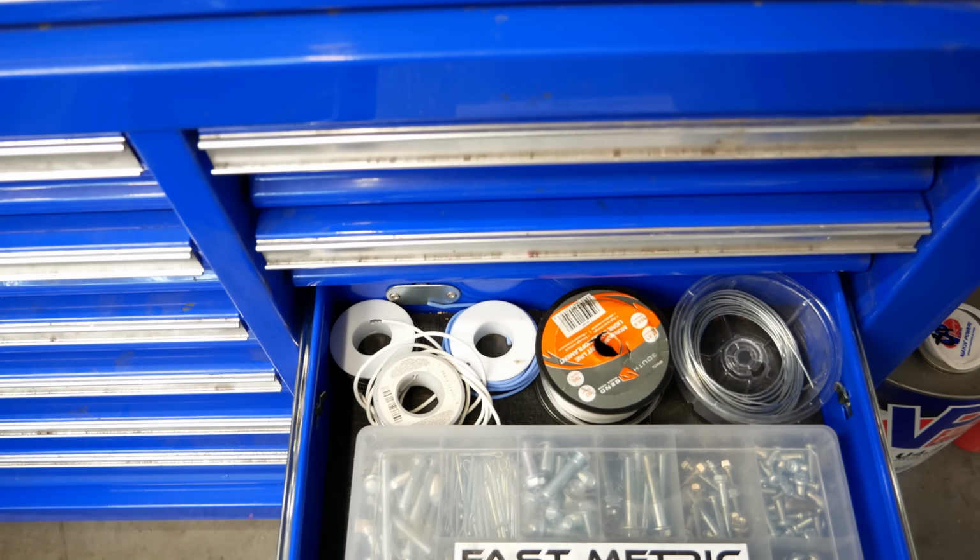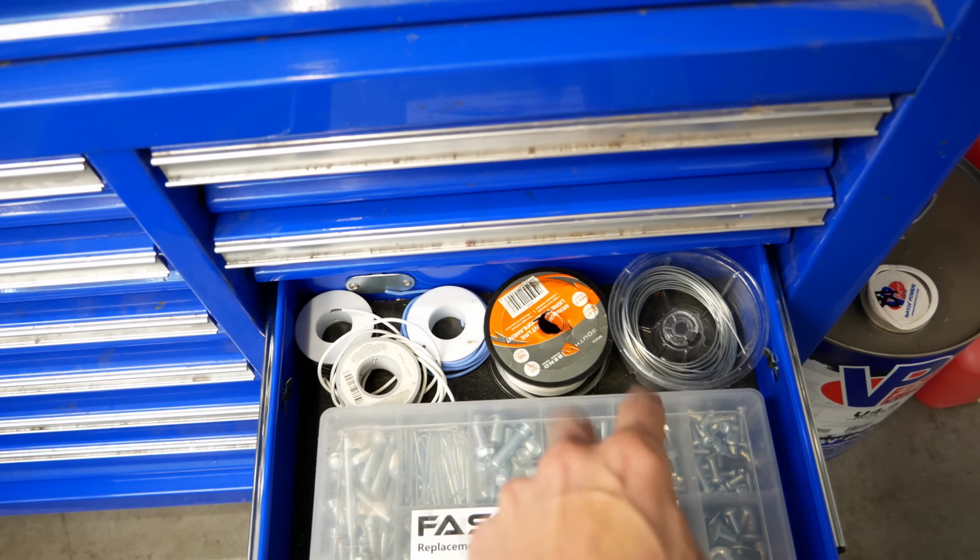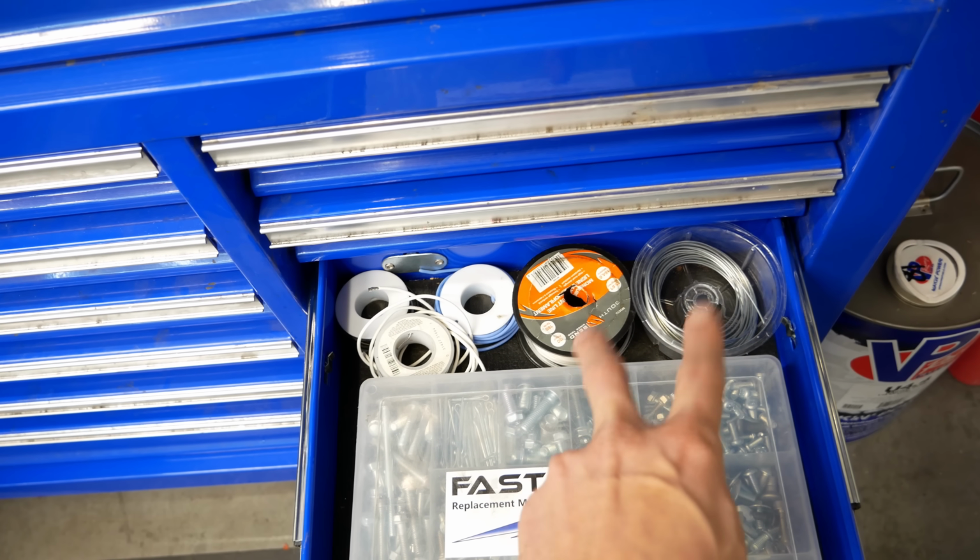Here I've just got some wire and fishing line. The fishing line and this wire I use for Cerakoting or hanging parts, which is really useful.